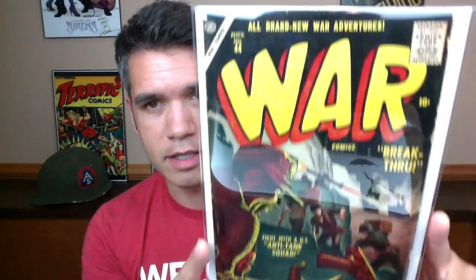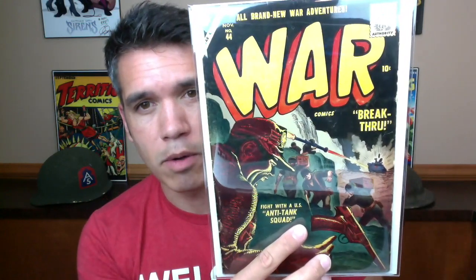Anti-Tank Squad. This is War Comics number 44. It's a Carl Burgos cover from November of 1956. So this is technically a Silver Age. It's an Atlas book. So very, very early. So it's either very, very late Golden Atomic Age or very, very early Silver Age. There's 1 on the census, and it is a 2.0 signature series. So this would definitely be the highest on the census. Whether or not to get that graded or not, who knows. But it's kind of cool. There's so few of these books on the census that if I were to get them graded, they would have a chance at getting the highest grade. So Atlas War Comics number 44.